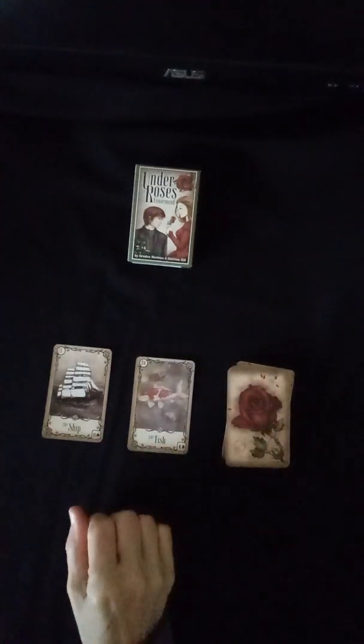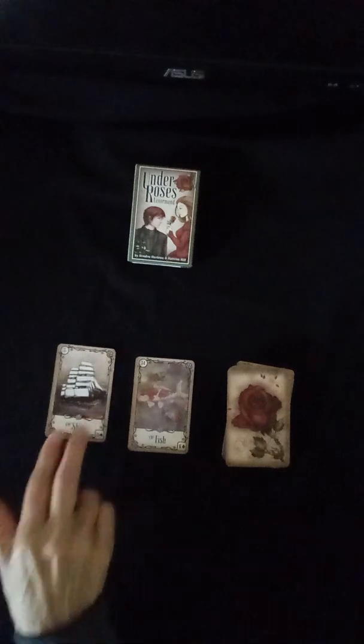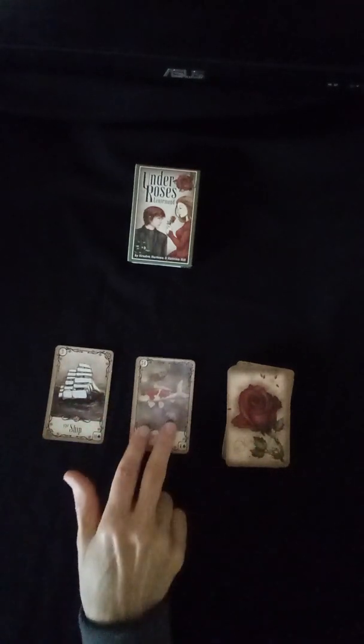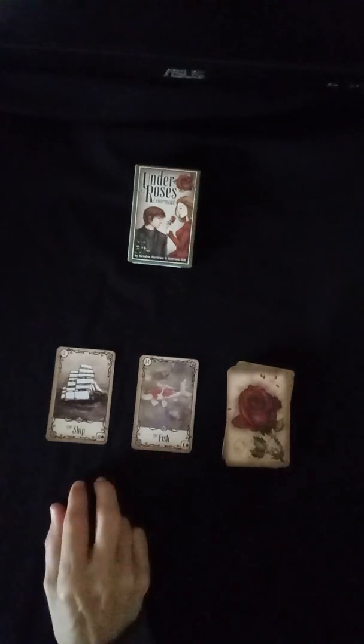The ship in combination with the fish. This could be a fishing boat. This could be money coming in. Remember, the ship represents movement, and the fish represents money, so this could be money coming in. Or it could be a business trip.